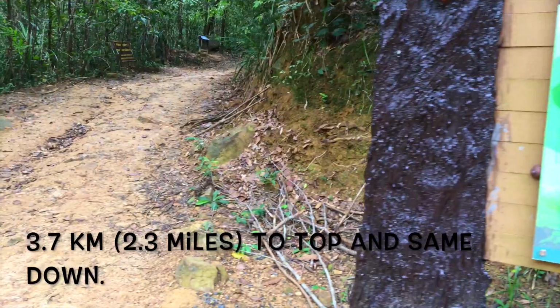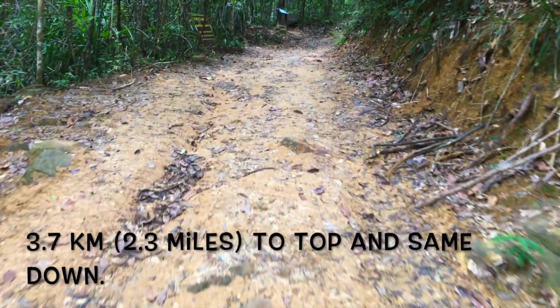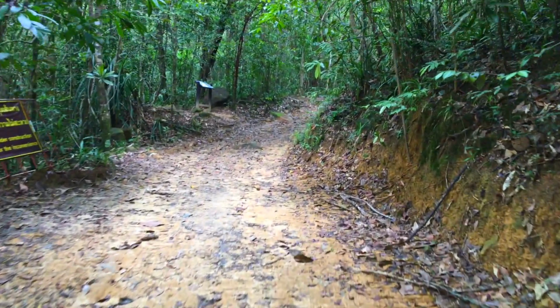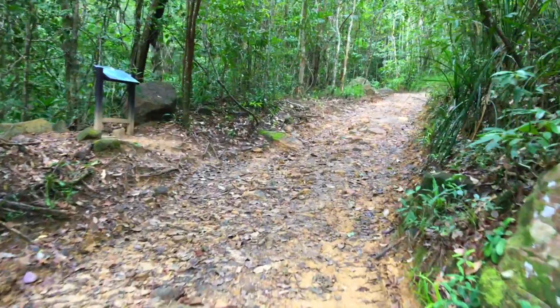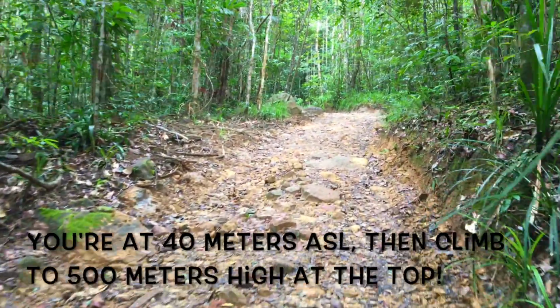Okay, and then this is the start of the trail, and it's dirt like this most of the trail. This is actually hard packed clay. And it's a gradual incline for the first kilometer.